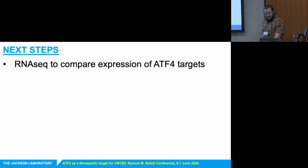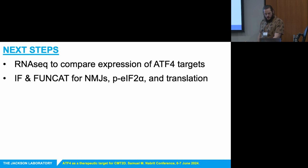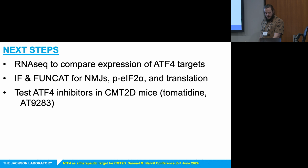So some next steps I'm taking: I'm going to submit a big RNA-seq project to compare the expression of ATF4 target genes under a bunch of different conditions, including the overexpression, the GARS mutant, and ATF4 knockout. I'm going to do immunofluorescence and FUNCAT for neuromuscular junctions, possibly eIF2-alpha and translation to see if translation levels are still down. I want to test ATF4 inhibitors in CMT2D mice. This is something I'm trying right now. There are two that I know about: tomatidine, which is a naturally derived product from green tomatoes, and AT9283, which is very much not natural.